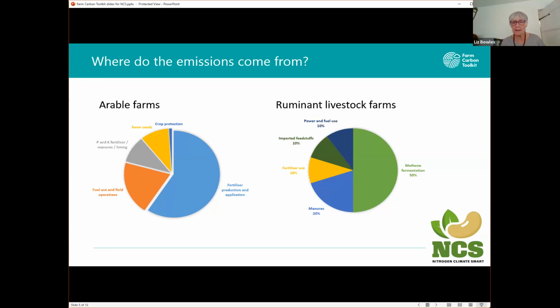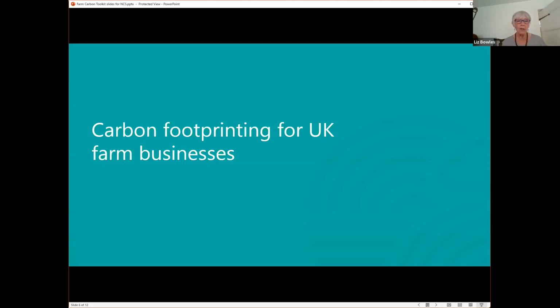And if you remember earlier, I said that overall 11% of UK emissions come from agriculture. That does vary quite a lot from county to county. I live in Devon, and in Devon, the overall contribution of agriculture to Devon's emissions is much higher than 11%, but that's primarily because we've got a lot of livestock in Devon. So you can see for ruminant livestock farms, we're talking about methane and manure contributing, getting on for 75% of total emissions. And then you can also see imported feedstuffs there at 10%. So there's a lot to go at in terms of where those feedstuffs come from. Next slide, please, Tom.